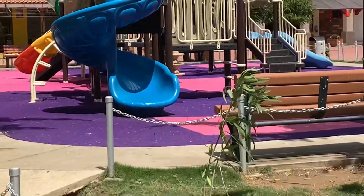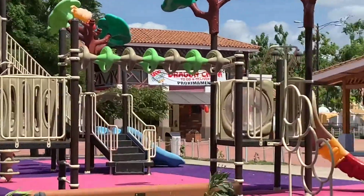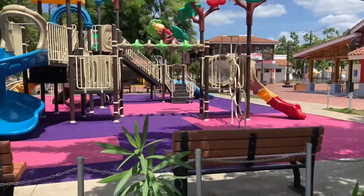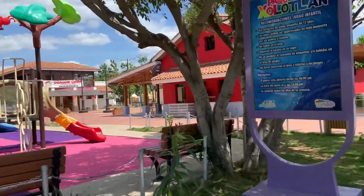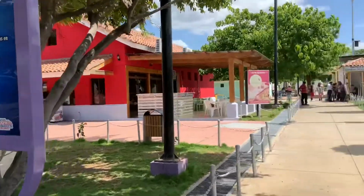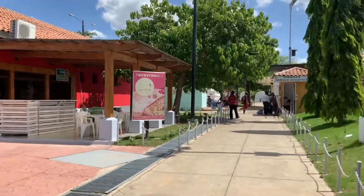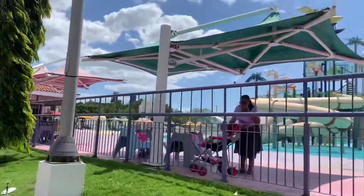And here they have a play area. It's got a padded surface, which is nice. This is a pretty cool play area for the kids, but they're all in the water right now. They have a Chinese restaurant over there. We've got some other restaurants here, and there's one up here at the entrance into the water park.